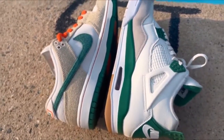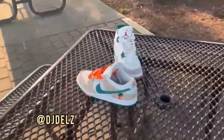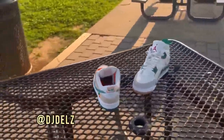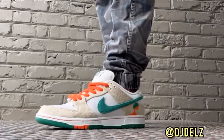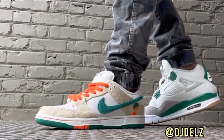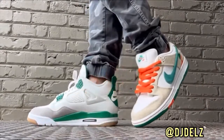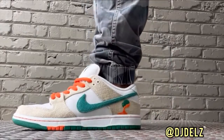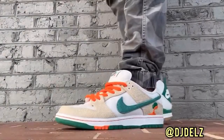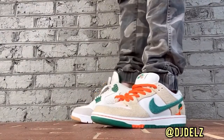Or are dunks always going to trump the Jordans? Did the Jordan jump over the SB? Is the hype so real with the Jordan SBs that the dunks is just kind of there? We're used to it. Right now, the big excitement is the future of Jordans when it comes down to the connection to the SB.